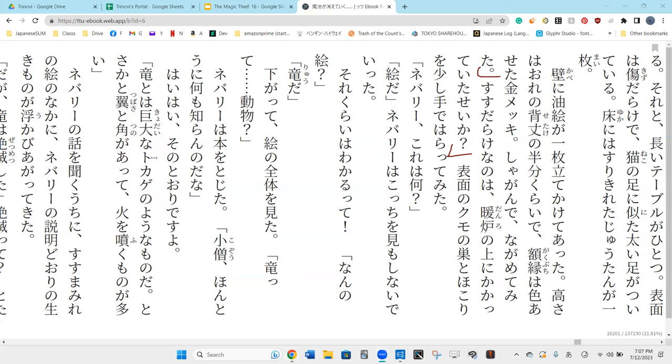Susudarake nano wa. Danro no ue ni kakatte ita seika. There's soot hanging on the object. What does darake mean? Lots of. There are lots of.